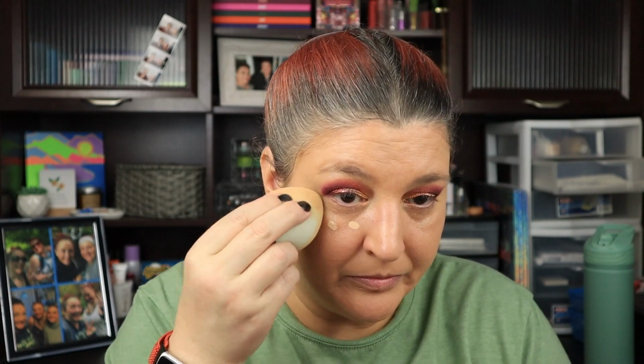Alright, so we got some tall claims here. And we're going to go for it. We have a dampened beauty sponge, nondescript, for this side, and for this side we have a Morphe E15. Because we do not have a doe foot applicator, we're just going to take a little bit and dot it around on this side for the beauty sponge.